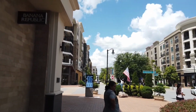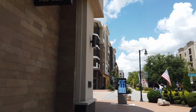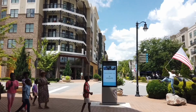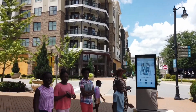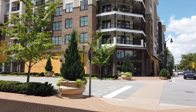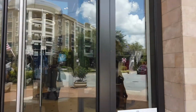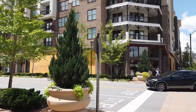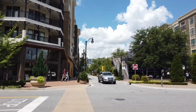Hey, guess what, they have Banana Republic right here. You see, that shop is expensive. For those people who like designer outfits, you can get them there, but you can pay an arm and a leg.